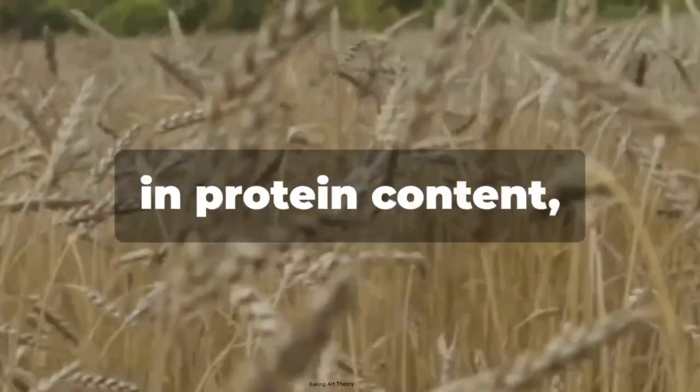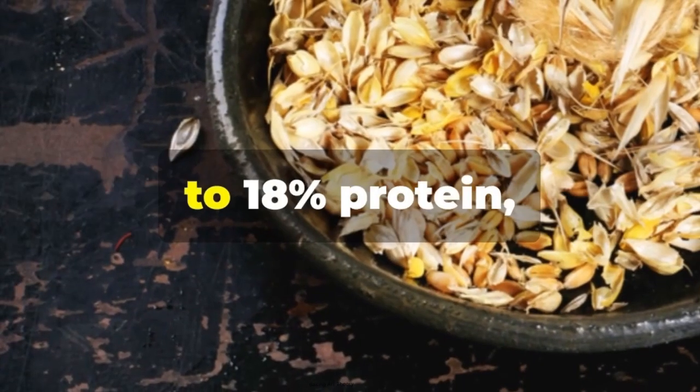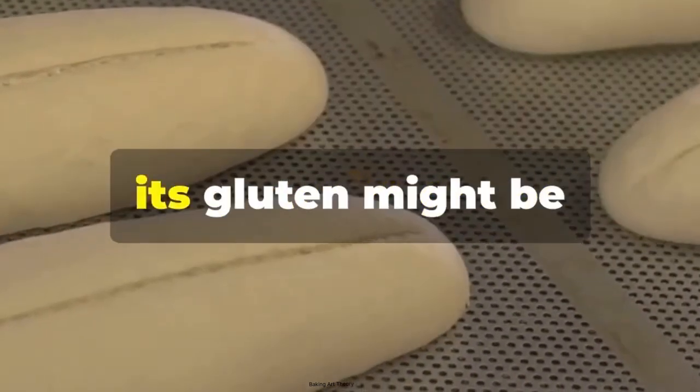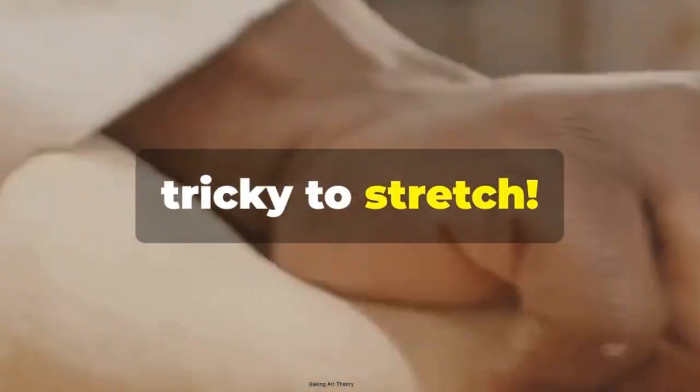But if you're aiming for the stars in protein content, hard red spring wheat is your champion. With a whopping 12 to 18% protein, it's the backbone of strong bread flours. Although perfect for yeasty breads, its gluten might be a bit much for those hand-shaped artisan loaves. Why? Because it's super strong and a tad tricky to stretch.